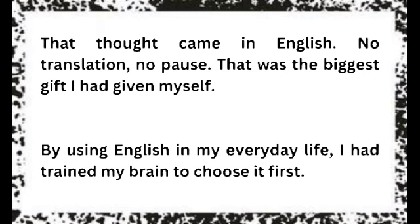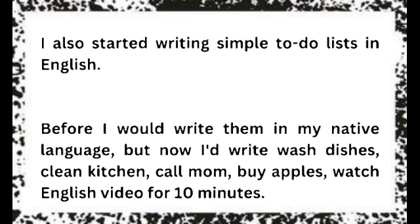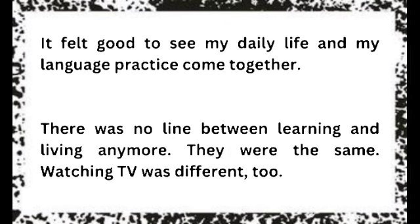By using English in my everyday life, I had trained my brain to choose it first. I also started writing simple to-do lists in English. Before, I would write them in my native language, but now I'd write wash dishes, clean kitchen, call mom, buy apples, watch English video for 10 minutes. It felt good to see my daily life and my language practice come together. There was no line between learning and living anymore.